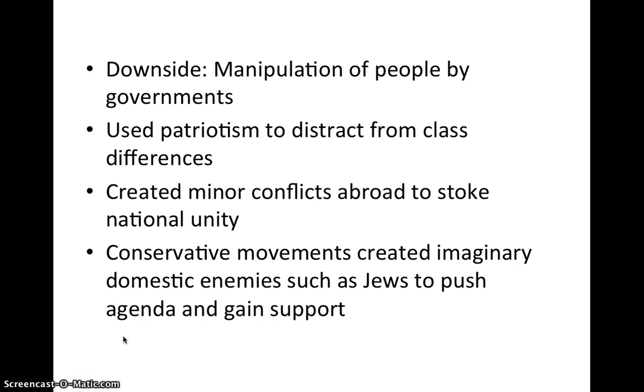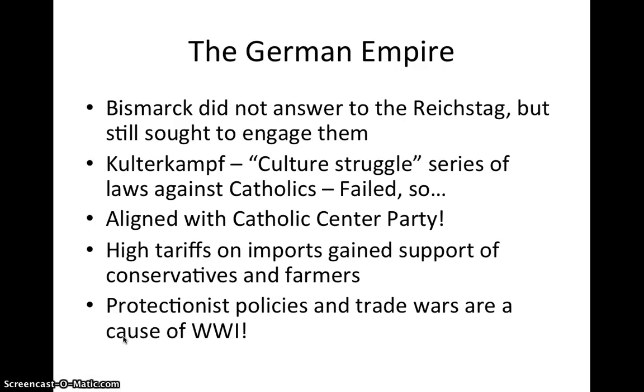So it's not a purely utilitarian attitude. It's not purely, like, give the people what they need and that's what we're here for. It was a balance of both. Governments created minor conflicts abroad, for example, to stoke national unity. We see this with the Franco-Prussian War and German unification. And then conservative movements created imaginary domestic enemies as well, such as Jews, to push their agenda and gain support. And we see that with bank failures and economic depression in the 1870s and 1880s. And we'll be looking at that in more detail when we use the Dreyfus Affair as a case study for anti-Semitism.